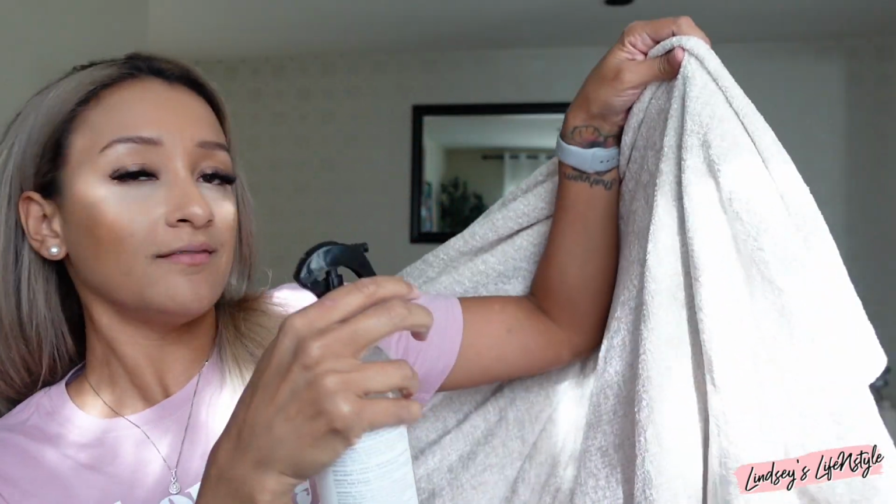Let's try it on this blanket. It smells really, really good, but it definitely doesn't smell like the Sweet Pea that I'm used to, like that lotion back in the day. But it smells so good. I'm so excited to use it, you guys. I do have my own essential oil based room sprays, but it's always fun to have different scents and stuff. So I'm really excited to have that new one.